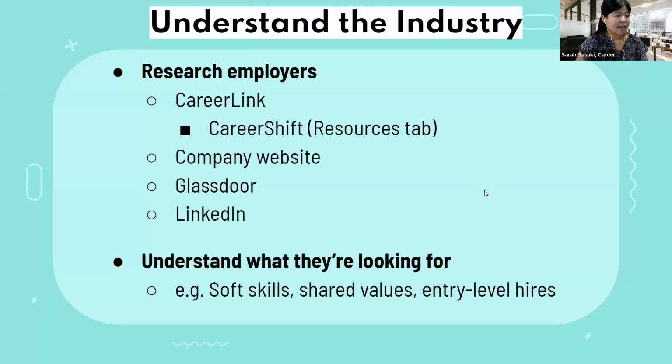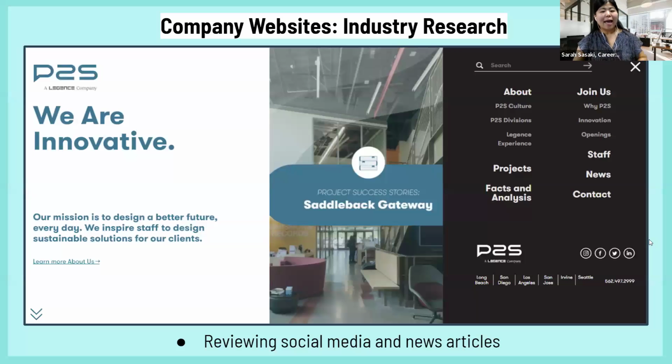And so, again, researching employers, you can use different platforms. You can use CareerLink, the platform we just saw from your single sign-on. And there's also a platform called Career Shift, which I'll show how to get to, which would be under the resources tab on CareerLink. You can look at the company website. You can look at Glassdoor, LinkedIn, other job and career-based websites. And I think it's really important as you're researching, this helps you understand what these companies are looking for, whether it's in terms of your soft skills or personality-based skills, shared values, what their mission statement is about. And also, for example, we're strictly looking for entry-level hires here.